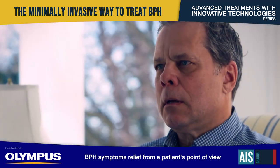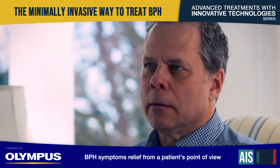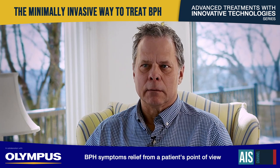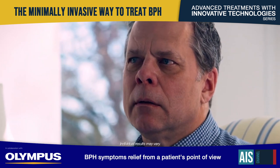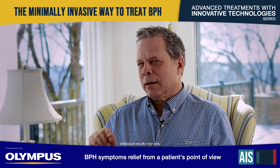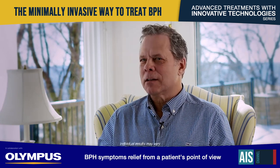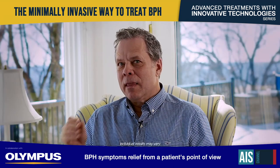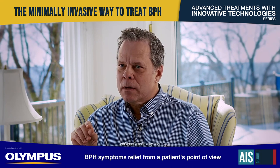So the iTind procedure really happens over a 7-day time frame. The first day they implant the device, and then as far as my symptoms, there was definitely an improvement after the first couple of days. And I distinctly remember there was a day, maybe 4 days in or whatever, where I actually texted my urologist and I said, you can't believe this, I'm being like a racehorse. And then after 7 days, I had the implant removed.